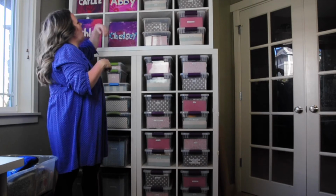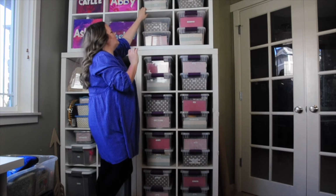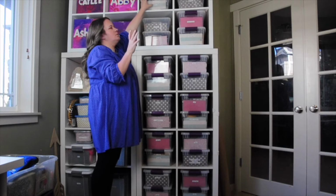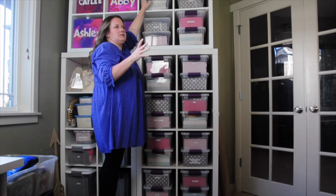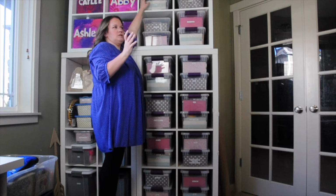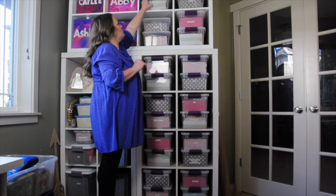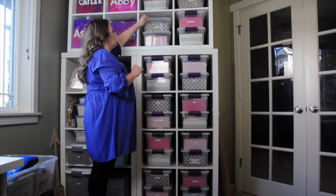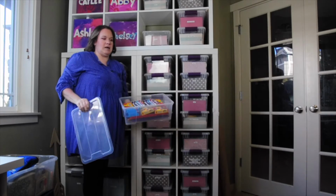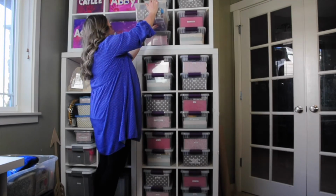So up here we have, and I don't have my glasses on, so bear with me while I read some of the labels. I have photos that I need to sort through and figure out how to, it's hard to transition out of doing scrapbooks and using photos into digital books and digital scrapbooking and that kind of thing. I'm not quite sure what to do with my photos. Then I have office supplies. I've done a lot of videos on collecting back to school office supplies during back to school sales, so I stock up on those.